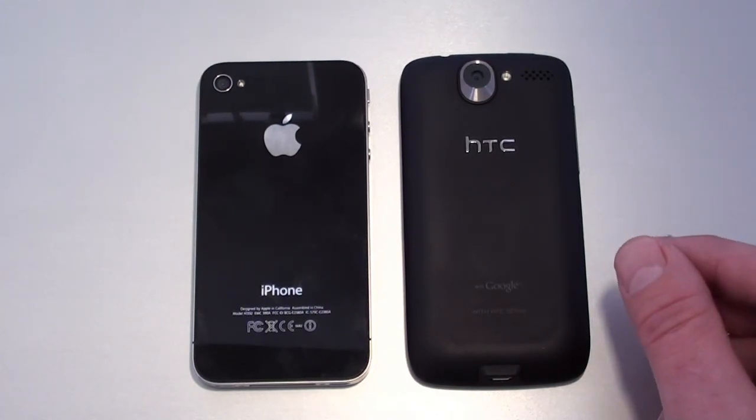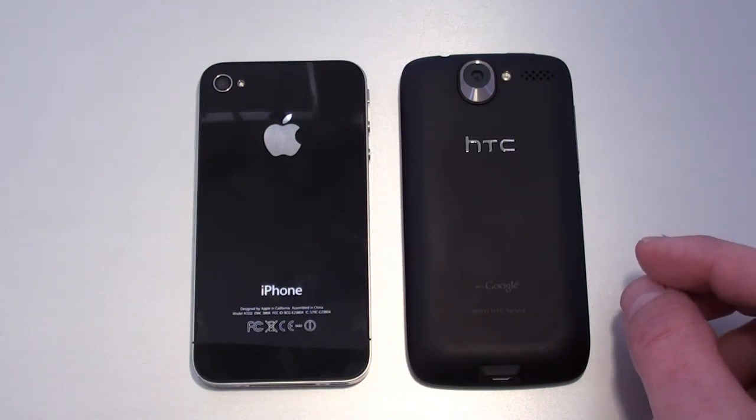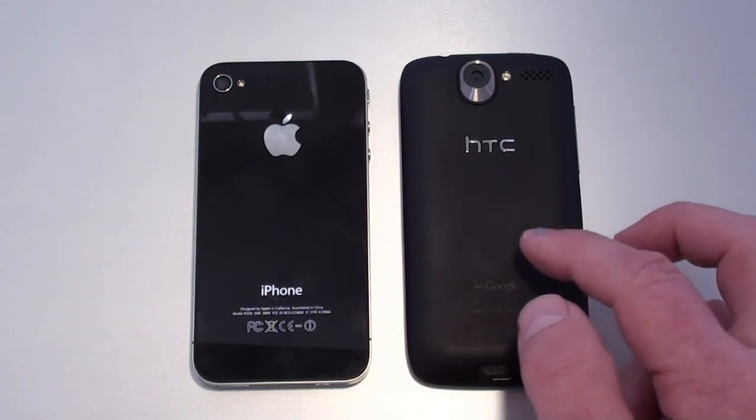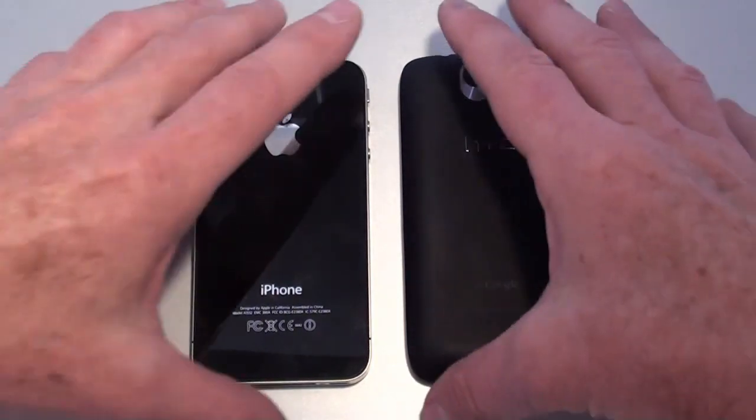Underneath the battery covers, the iPhone 4 has a 1420 milliamp battery. It's rated at 14 hours of talk time on 2G, 7 hours of talk time on 3G. The Desire has a 1400 milliamp battery. It's rated at 6 hours and 40 minutes of talk time on 2G, 6.5 hours of talk time on 3G. Also underneath the battery cover on the Desire is a micro SD card slot. The battery does need to be removed to replace or exchange the micro SD card.